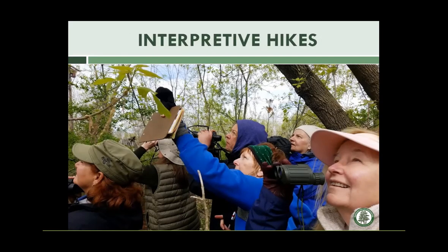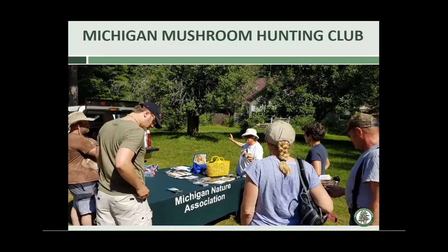M&A has partnered with a number of groups to lead quality educational hikes within our sanctuaries. We offer numerous different ways to explore the sanctuaries in a guided setting, whether it's a plant ID walk, a mushroom foray, a birding tour, or a snowshoe hike. All can be great ways to take in what the sanctuaries have to offer. And oftentimes our stewards, such as John, will volunteer to lead these hikes. Shown here is Sister Marie, secretary for the Michigan Mushroom Hunting Club, leading an interpretive hike at our Parsons Nature Sanctuary in Clare County.